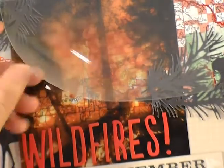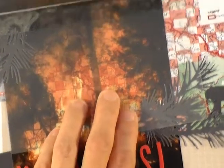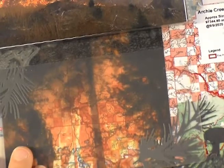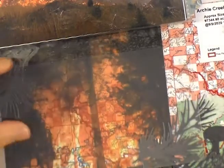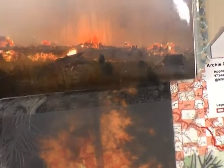And then I'll type up my photo and put it over this plastic backer of my flip book here. And I'll put a strip right there with my journaling on it. And so that is my finished layout.